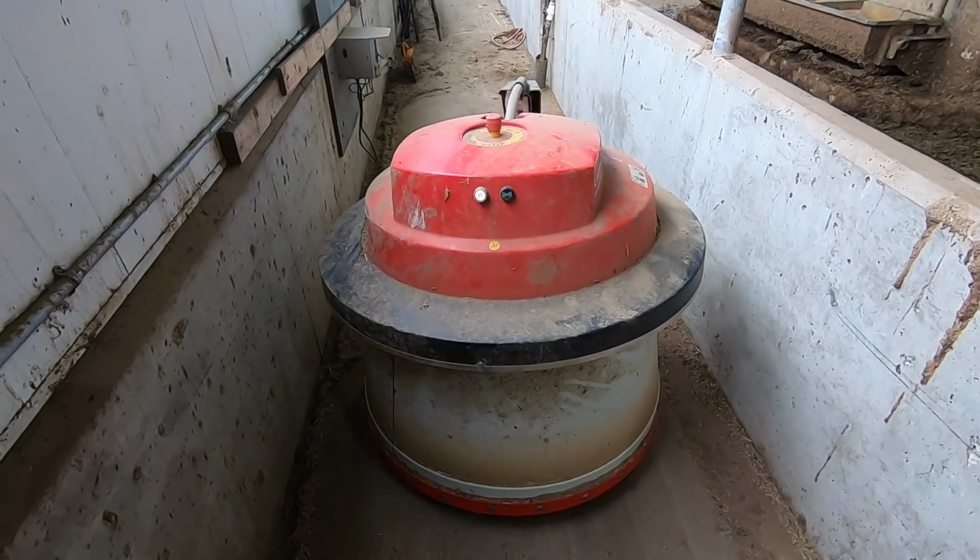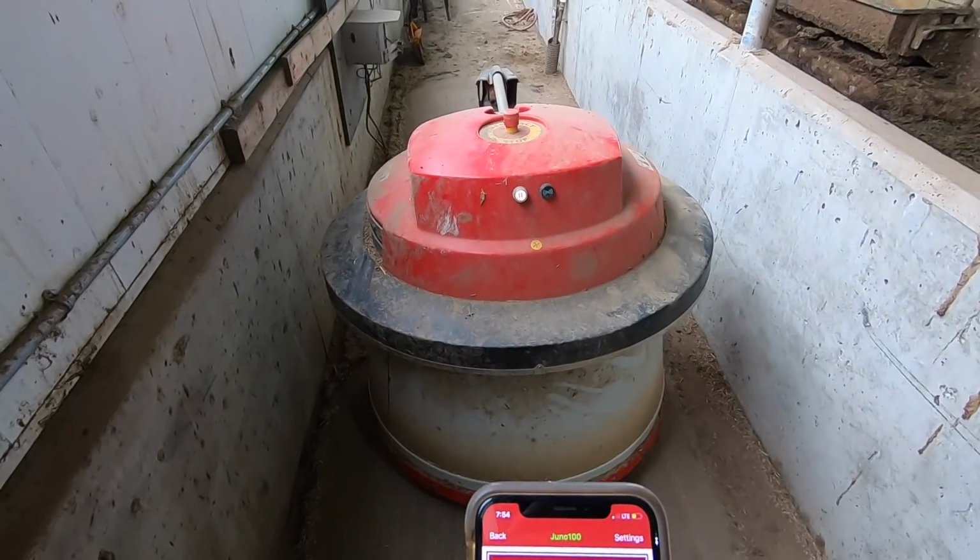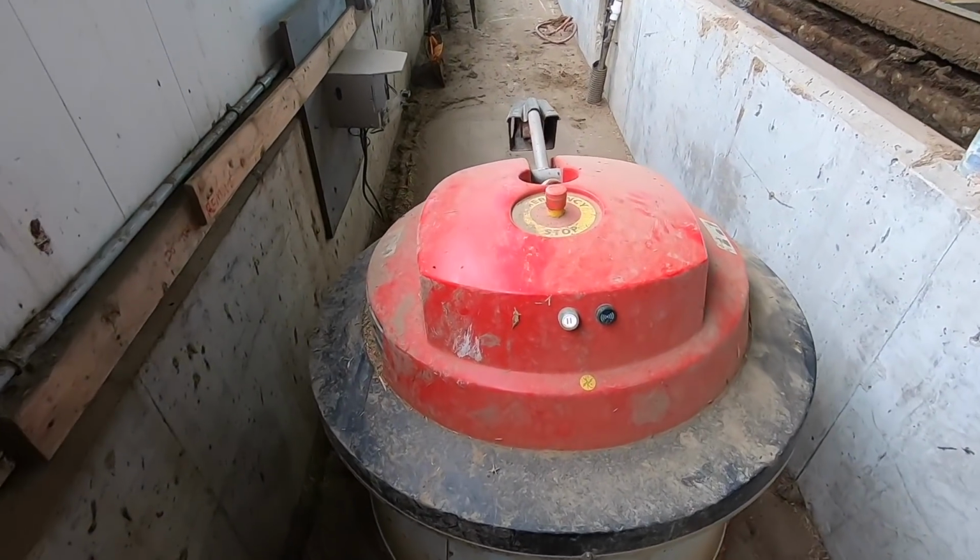And then it'll still only run the one wheel. And then we'll go right wheel and forwards. Then it should go straight. And that's how you control this thing. It's pretty simple.